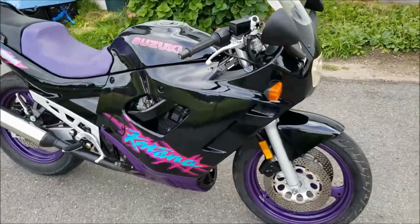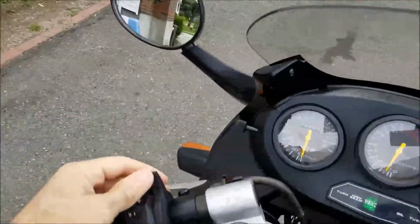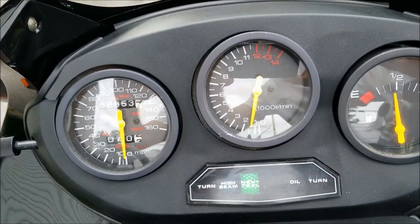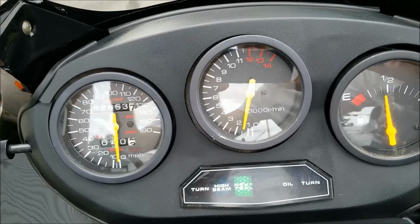So the bike has warmed up. It's just idling. The choke is all the way off, and it's idling between 1,300 and 1,500.